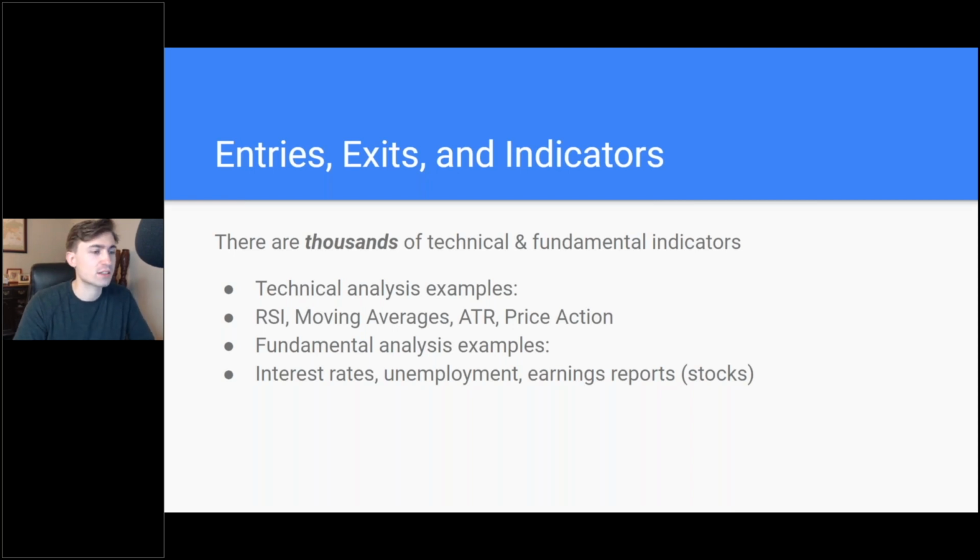There are thousands of technical and fundamental indicators out there, and some technical analysis examples that I'm sure you're relatively familiar with are things like the RSI, the relative strength index, moving averages, the average true range, price action, etc. And then, as well as fundamentals, we could take a look at things like interest rates, unemployment, earnings reports, which is especially relevant right now. The earnings reports in the US have been pretty good, at least showing some signs of life in the stock market. If you've noticed, US 30 is up, NAS 100 is up. The story right now is pretty decent earnings.